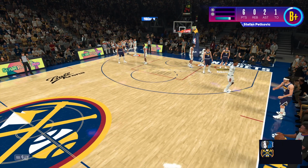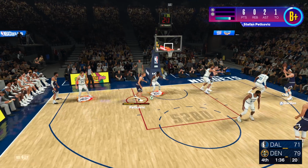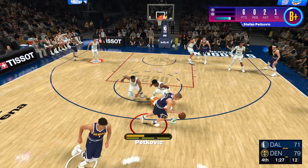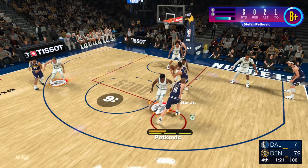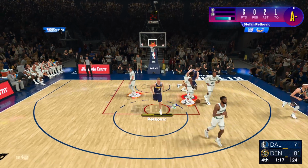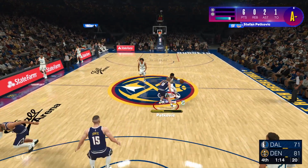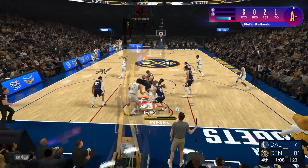It's making a switch here. MP's checked in. Here's MP. Goes up off the inbound. Gordon kicks to Porter. MP outside. Back to Porter. Six on the shot clock. Over Jones. Here's Jokic. Contact doesn't bother Jokic. Hey, that's just not enough. A little contact will not bother Jokic's shot. 1:16 left in the fourth quarter. MP against Irving. Rejected by Murray.